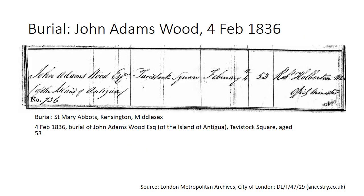Although not needed as evidence of settlement, marriage and burial registers also sometimes record this additional information. John Adams Wood is recorded here as being from Antigua, and he was buried in St Mary Abbott's Church in Kensington on the 4th of February 1836. He was living in Tavistock Square. He was aged 53.